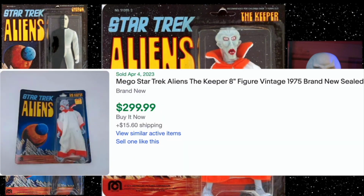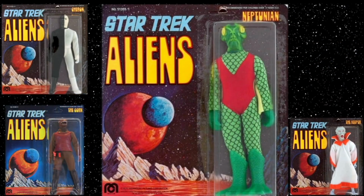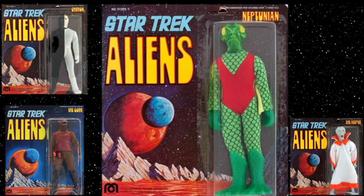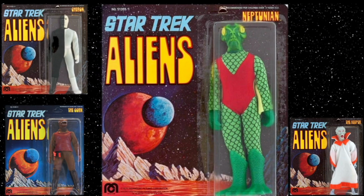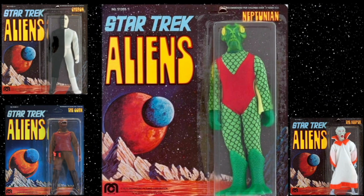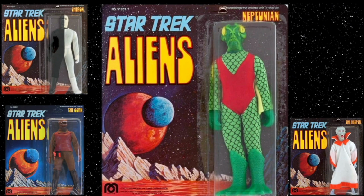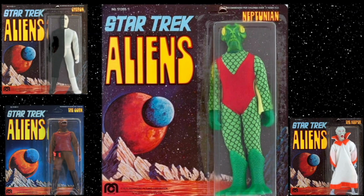And of course, the last one in this set is the Neptunians. Now, this is interesting because this alien isn't based on anything in Star Trek. This was our friends at Mego just creating their own character and sticking the Star Trek logo on it and selling it. Now, the ultimate irony here is they were not the only company to do this. Remco and a lot of other people did it as well, but there is sort of a legitimacy to it when you're looking at this particular action figure. It was part of their line, and it is kind of neat.